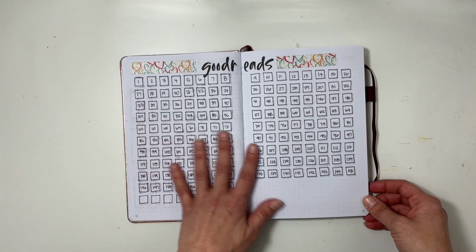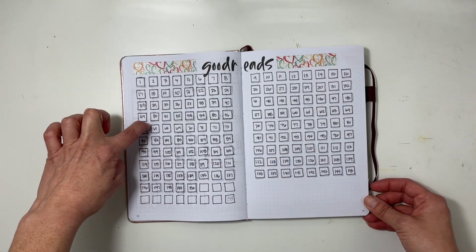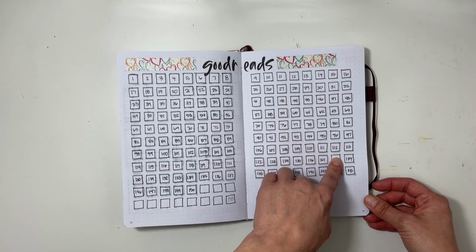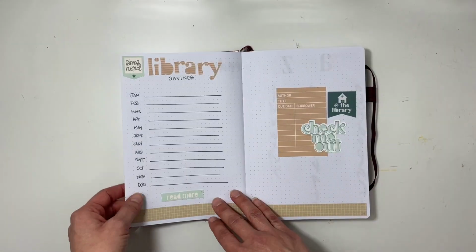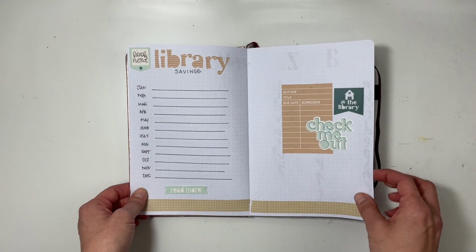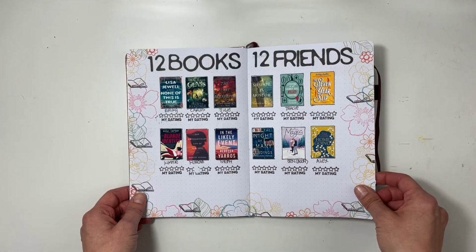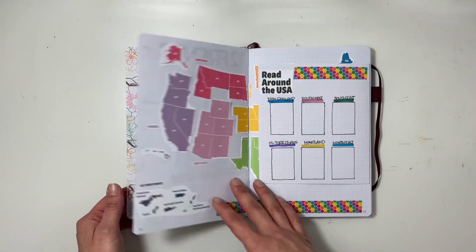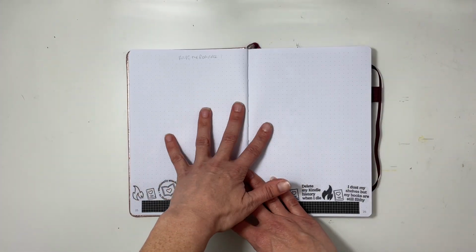No idea how I'm gonna fix that. You know, I might just add in a really tiny 66 box. That way I don't have to change the numbers for everything, because that would be really tedious, wouldn't it? Then I have library savings, A to Z, the genres, and then the books my friends recommended, and read around the USA, and then rate the romance.